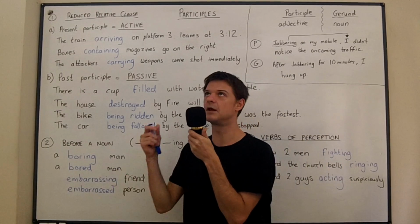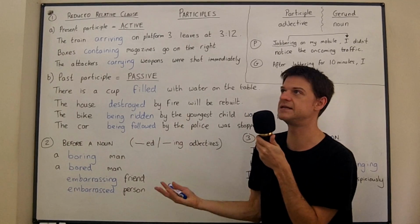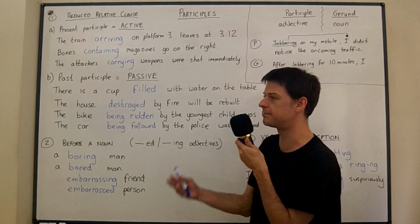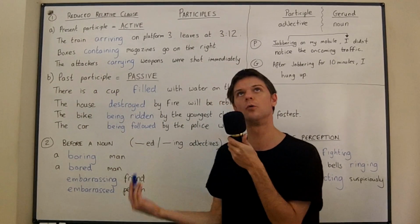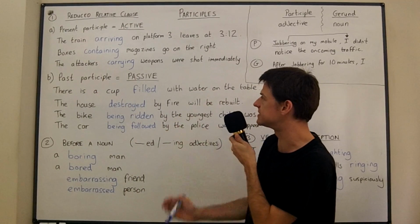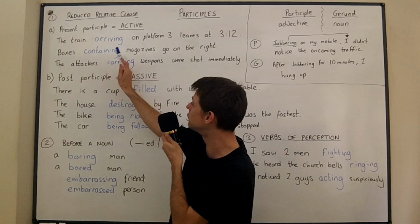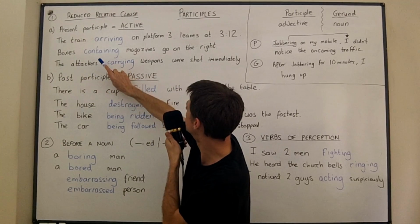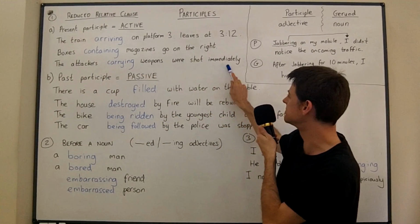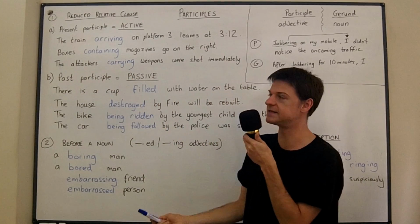You can say people not wanting to come to the theatre don't need to buy a ticket, or something like that. People not wanting. And here it's people who don't want, and you're reducing that relative clause. Want is a state verb, so who don't want goes to people not wanting. And in the last example, the attackers who were carrying weapons were shot immediately is active. The attackers who were carrying is active.